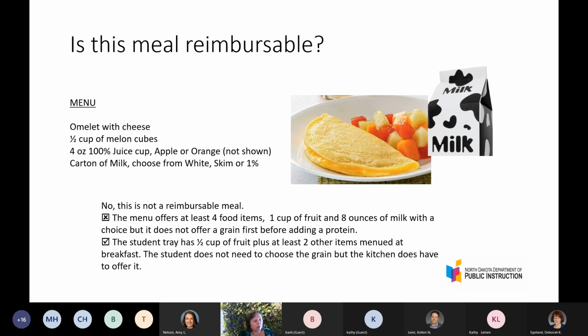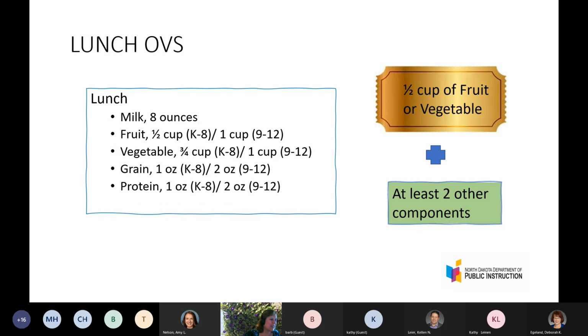That's where it's so important for you as a cashier to know what's on the menu, to walk and see what's being put out on the serving line, so you can make sure that the meals are going to be reimbursable. Now we are going to change to the lunch mode.